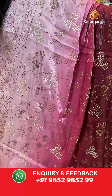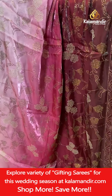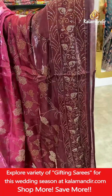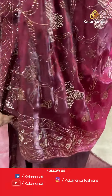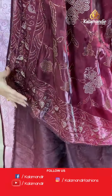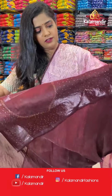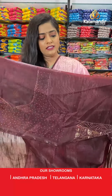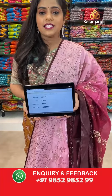So on the body we have nice stonework design. So silver and golden stones are used to form this floral jal pattern. Border of the saree has full stonework. Running pallu on this saree. And then comes the blouse piece with beautiful stone design to it, and it looks something like this. So there you go. This is the blouse piece to pair up with this saree. Now the maroon color on this saree is more of brownish maroon. Let's see the pricing details.